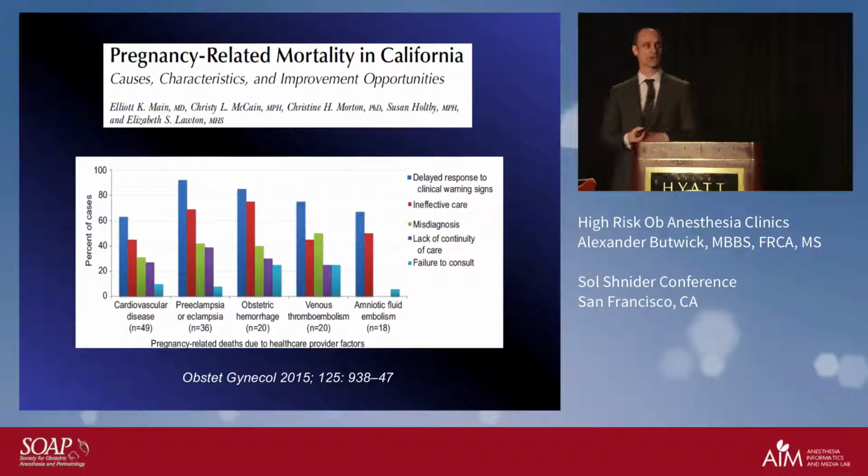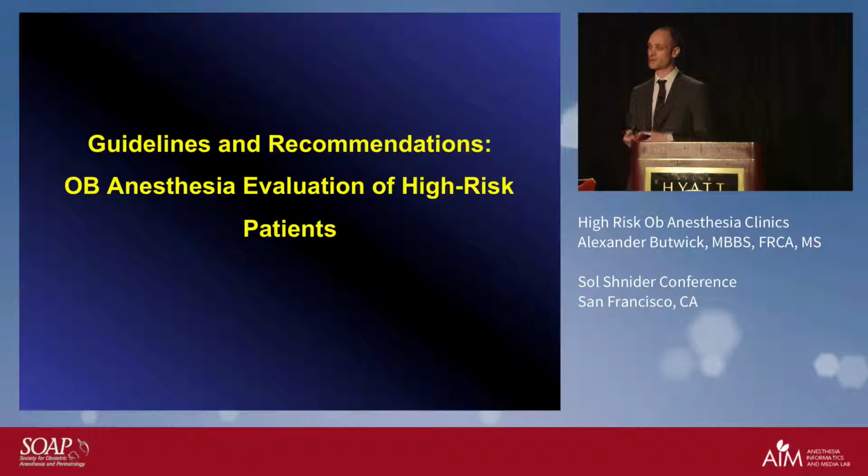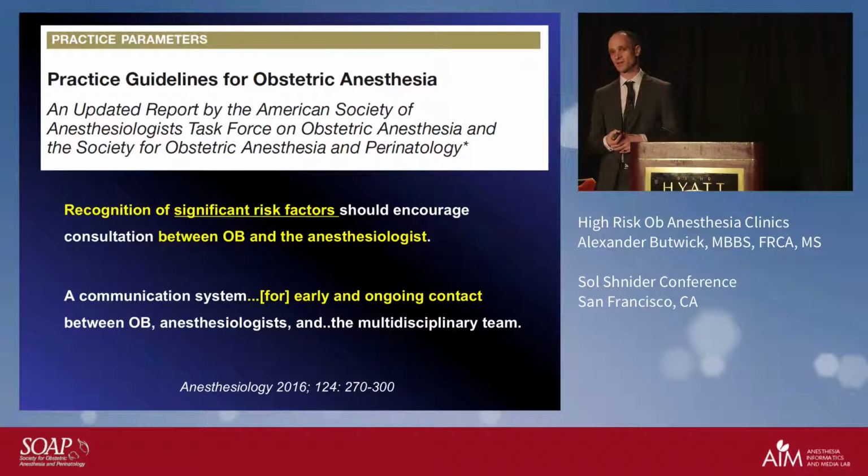So are there any guidelines or recommendations from national societies, anesthesia societies, about how we should evaluate high-risk patients? And the answer is yes. This is the most recent report, which I encourage you all to look at. It was published by the ASA and SOAP about practice guidelines for OB anesthesia that came out in Anesthesiology a little earlier this year. And what they say in the report is that we should recognize significant risk factors, and that should encourage consultation between us and the OB anesthesia provider.